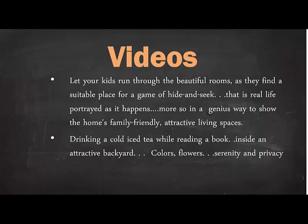So get your kids and make them work, and go and play a game of hide and seek, and then just videotape that. And I think that will be more natural to be able to show the house to the future buyer.